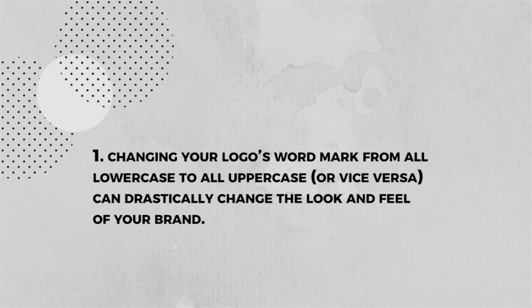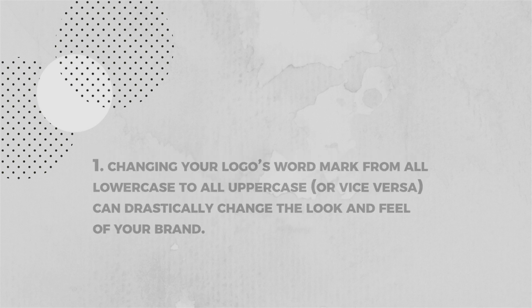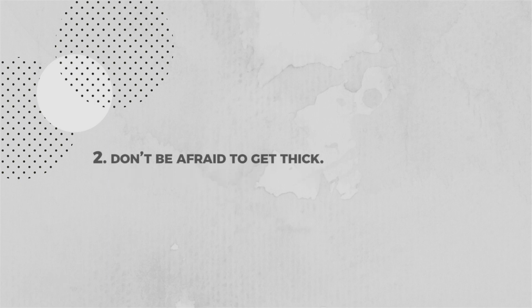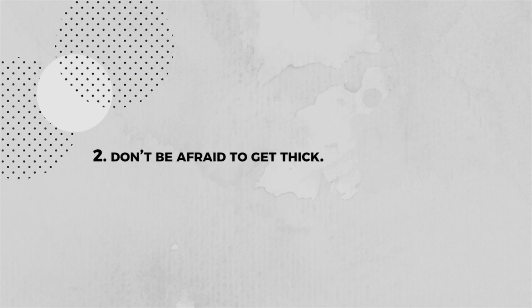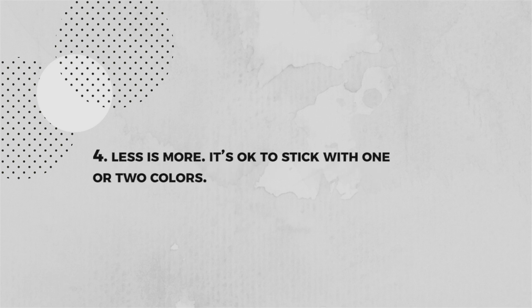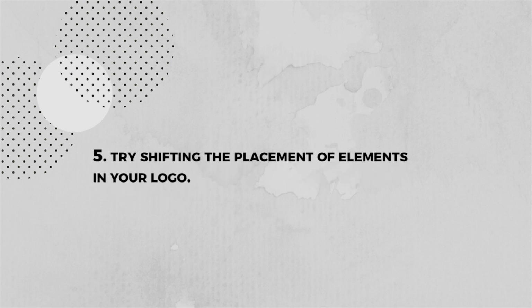Recap. What we learned about logo redesigns in 2017. 1. Changing your word mark from all lowercase to all uppercase, or vice versa, can drastically change the look and feel of your brand. 2. Don't be afraid to get thick. 3. Icons can help visualize your brand. 4. Less is more. It's okay to stick with 1 or 2 colors. 5. Try shifting the placement of elements in your logo.